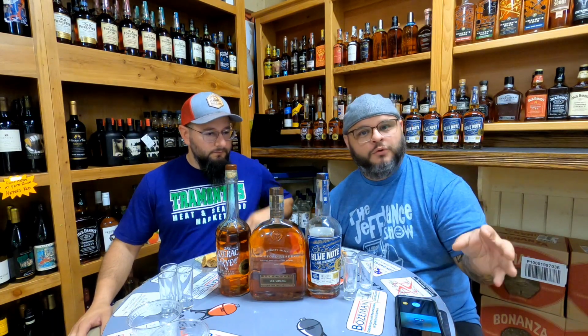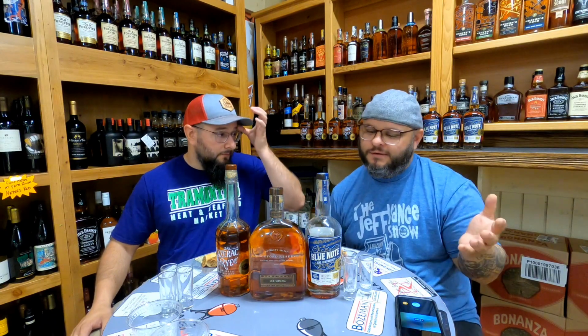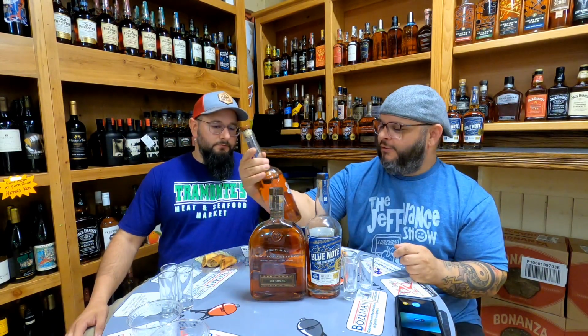But we have paired some foods with these bourbons, and we're gonna try them all for you today. And we're gonna give them kind of a rating scale. So the idea is we're gonna find the best bourbon out of these 3, and that one is gonna go into our next show and compete against some more bourbons to see, does it reign supreme? In addition to that, we're gonna eat some food. So it was a good excuse for us to get some food while we ate whiskey, or vice versa. So without further ado, we're gonna jump into the Sazerac Rye.